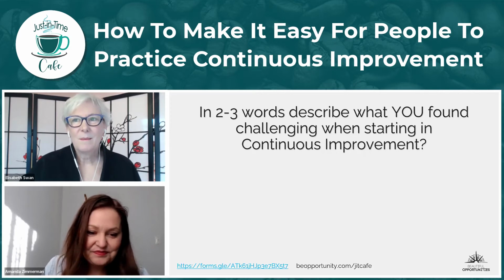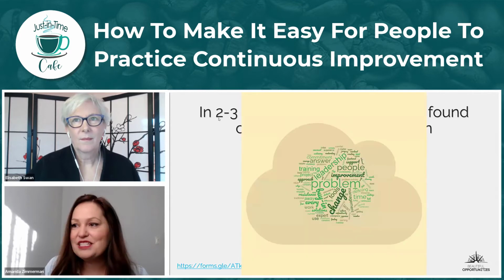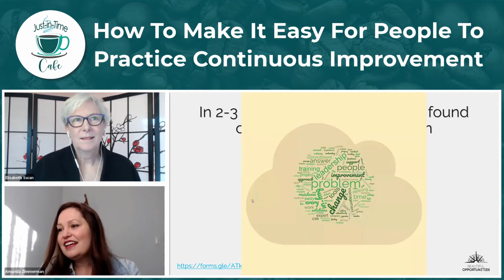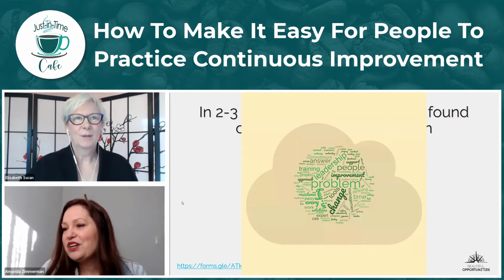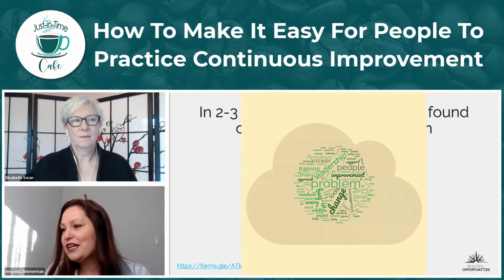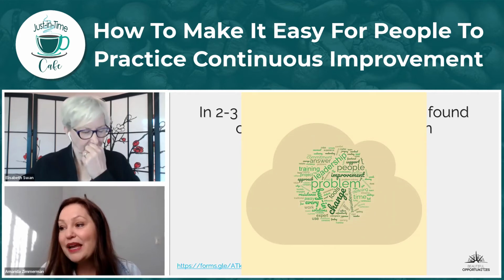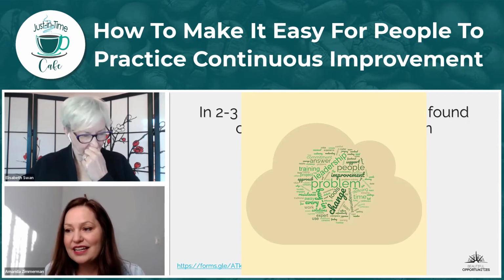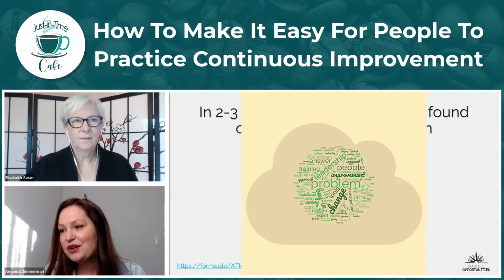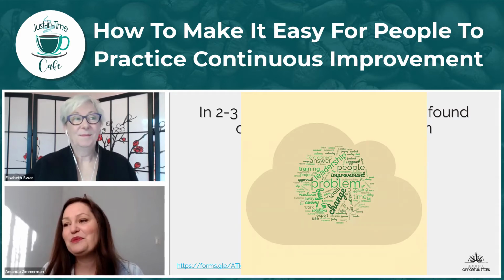Let's see. So I'm just going to go ahead and throw in here what we have so far, and we'll see how that starts to come together. So when we look at this in a word cloud view, we can see some of the different things that maybe we have in common. So change, defining the problem, like you mentioned, management, getting that management buy-in. That's a really hard piece of it. Resistance, hostility. Wow, that's quite a word that someone used. Hostility.